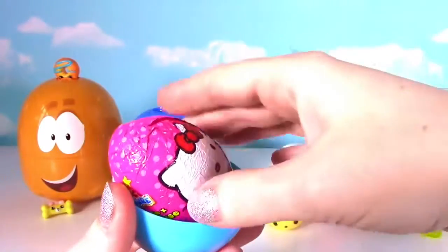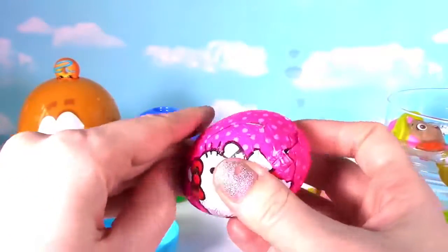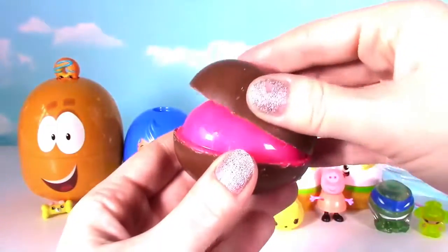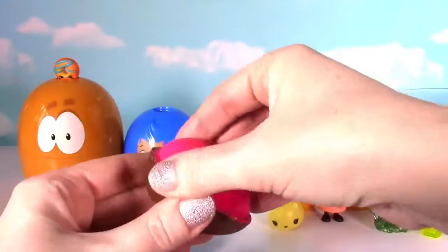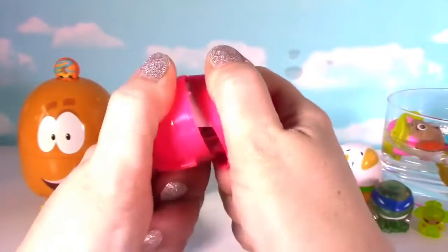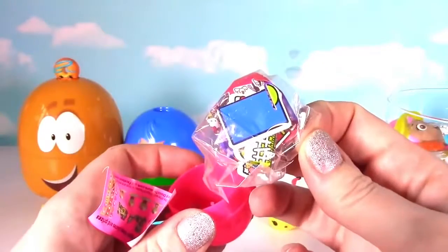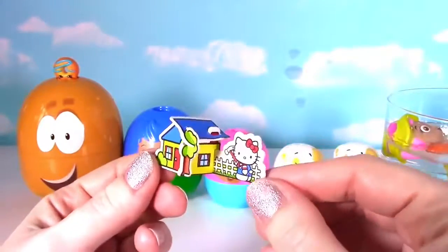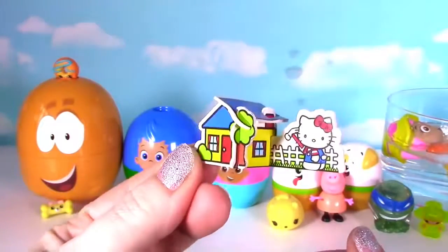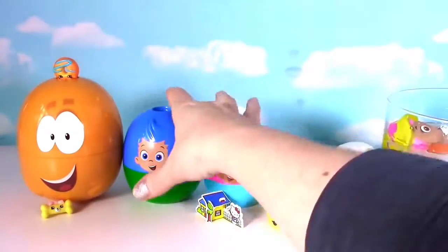Molly has a chocolate surprise egg. Wow, and it's Hello Kitty. Let's see what we find. Here's our delicious milk chocolate. All right, I wonder which Hello Kitty we got. Sometimes they're stickers and sometimes they're figures. And it looks like we got, whoa, maybe a puzzle? So check it out, guys. It's a 3D puzzle. And it made a little house with Hello Kitty. That is super cool.